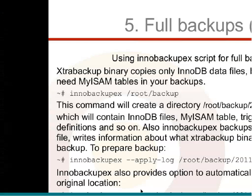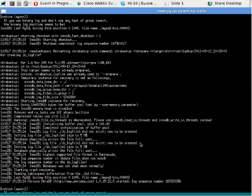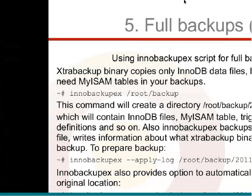Also, you can copy back the prepared files to their original location. It's important because innobackupex reads the data directory parameter from the MySQL configuration file, which is located in a default location. So if you have some different options, you should specify the custom configuration file with the defaults-file option to innobackupex, so it could know what directory it should copy back the data files. And again, if innobackupex wasn't run from the MySQL user, you should still ensure that file permissions are correct, or otherwise MySQL will fail to start because of a permission problem.